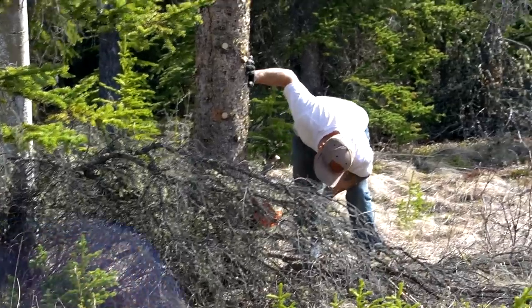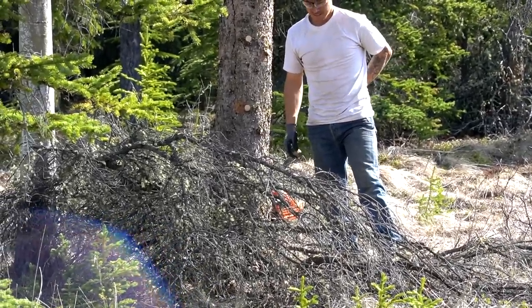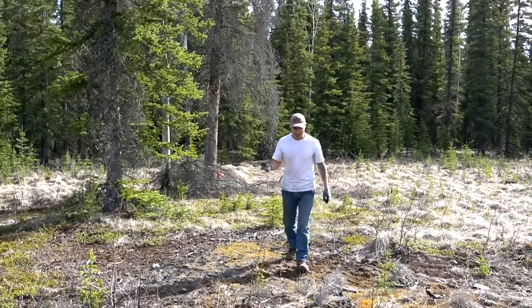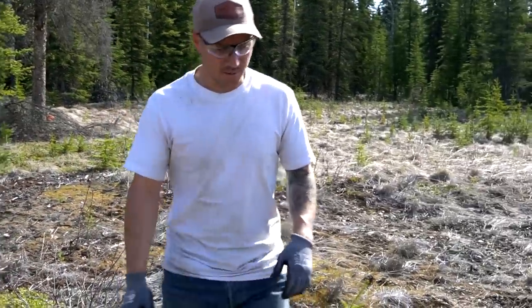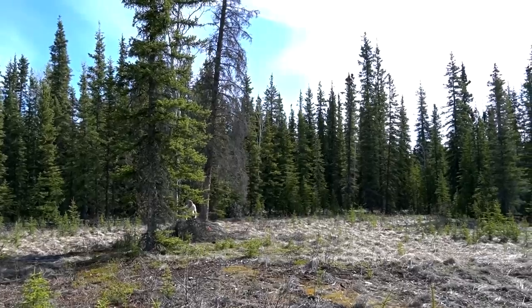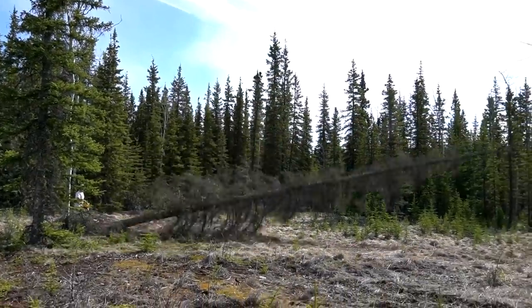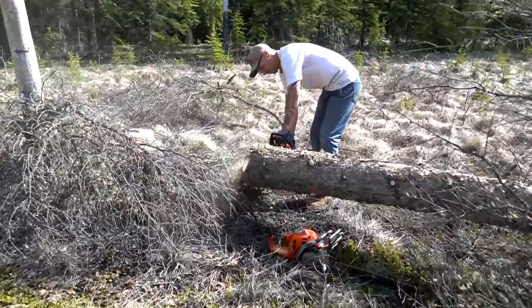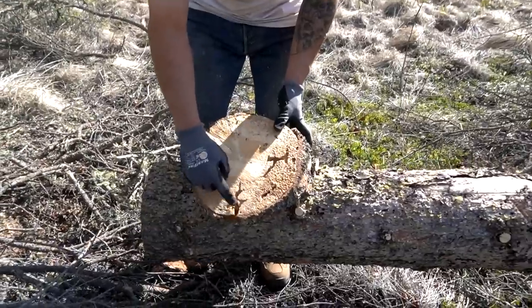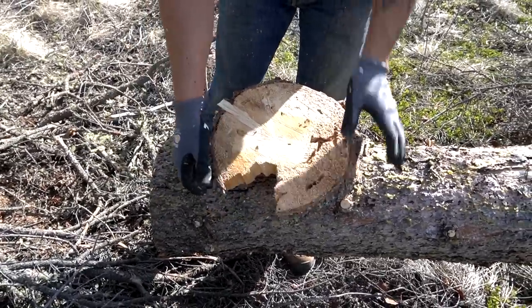It's leaning that way that much, huh? Pinched it in there, barely. Yeah, it really wants to go. Oh my gosh, it already moved. Dead. I barely cut into it and it started to go. Let's go get the Echo and see if we can get it out. Rotted out in the middle. That looks like it died from the bottom up, like an infestation or something.